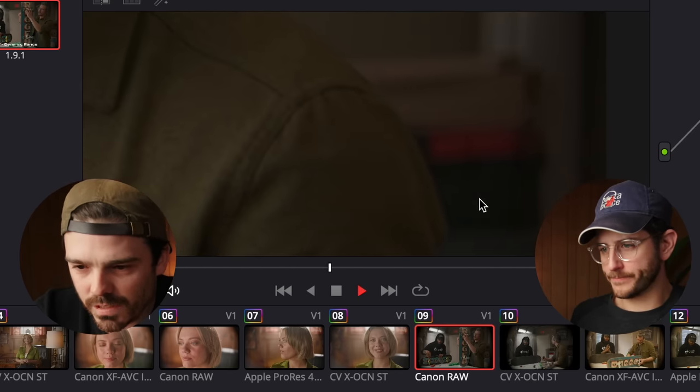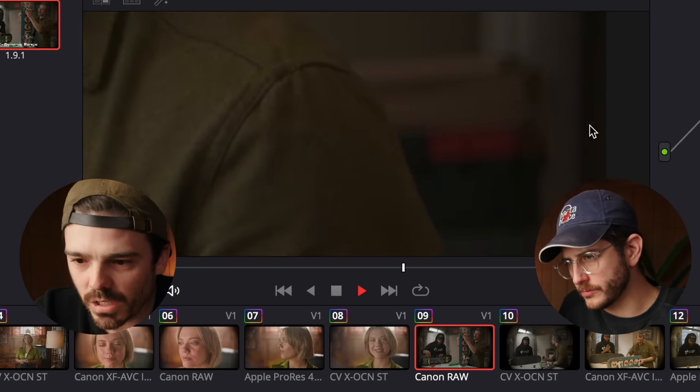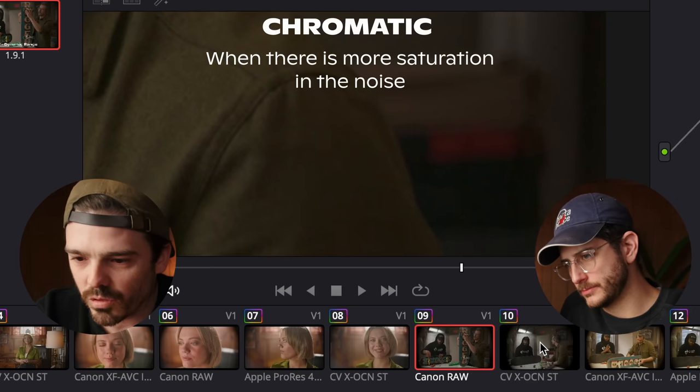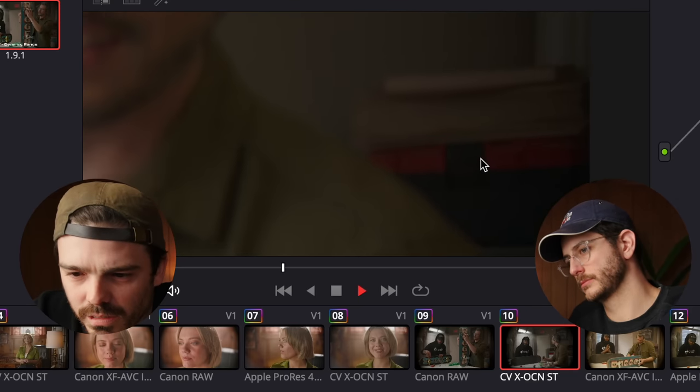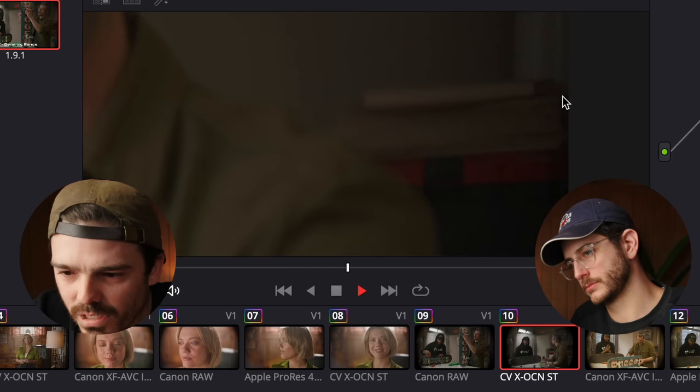Does seem like the Canon's noise jumps out a bit more here. It looks almost like the image is kind of falling apart. And again, it's definitely far more chromatic. Whereas again, jumping over to the Sony, it looks more black and white, and it doesn't seem like the image is kind of falling apart quite as much.